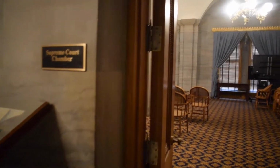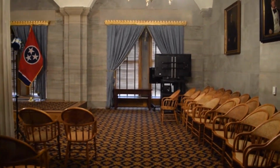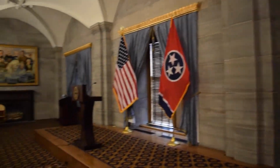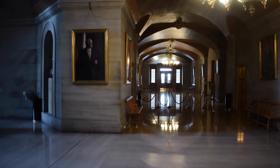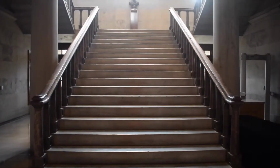Walk down the hall and you will run into the original Tennessee State Supreme Court chamber. In the remodeling of 1937-38, this area was divided into offices with masonry walls which stayed for 50 years. In 1988, the alterations were removed and the room was restored to the way it looked in the 1850s.